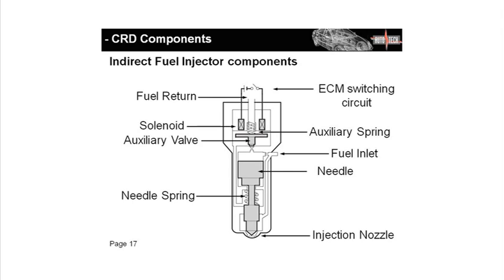The auxiliary valve is pulled on by the electrical solenoid, opening the pressurised fuel chamber above the needle. The high-pressure fuel enters the injector via the fuel inlet. The injector needle allows fuel to spray out of the injector nozzle. The needle return spring holds the needle closed when not spraying. And at the bottom, the injector nozzle.